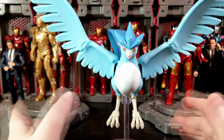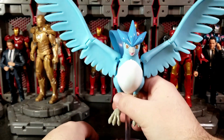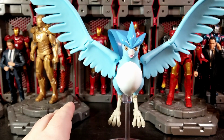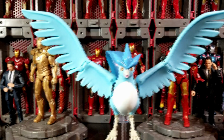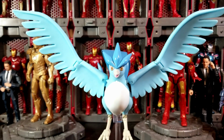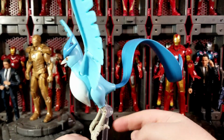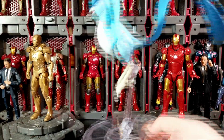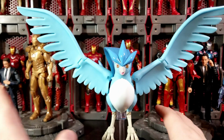Now, what does this character and figure have? This is one that I'm shocked they started with right off the bat, but I'm happy that they did because it's very cool. If you could see up here, the wingspan is awesome. All you get with the figure, by the way, is the stand that you've gotten on Greninja and Charizard as well, and then you get Articuno itself. No accessories, anything like that.